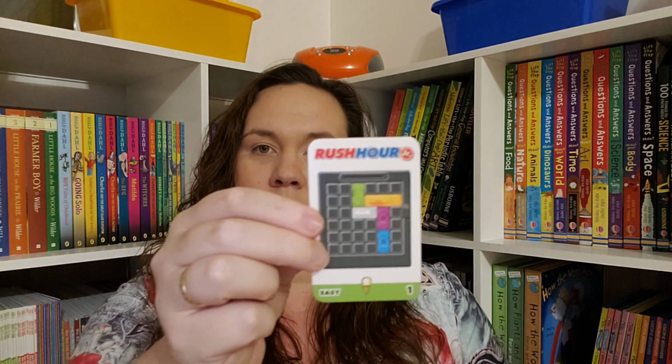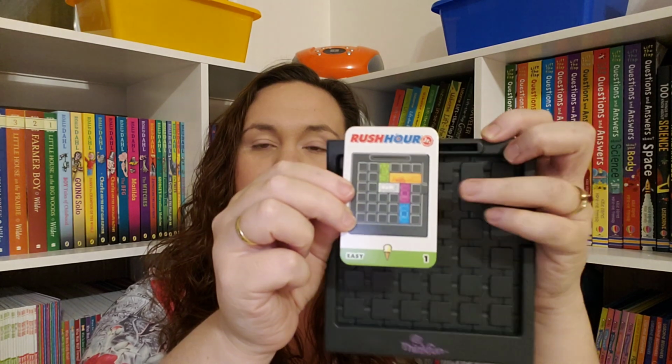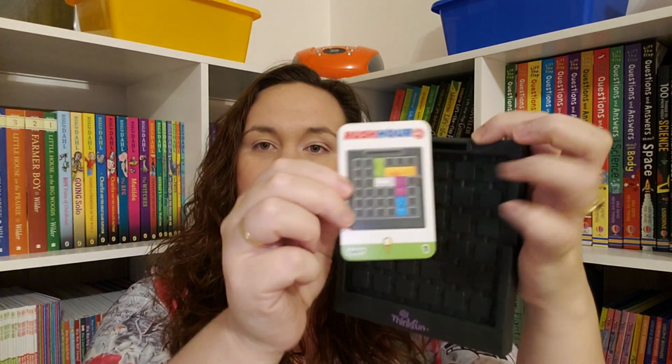There's 4 different levels, and you set your track up based off of how they have it. So you would pull the cars out you need, and you would set it up, and you'd move the cars around until you could drive the ice cream truck out. This is probably my daughter's favorite. I don't know if it's just because she likes the trucks or exactly what it is, but she loves that one.